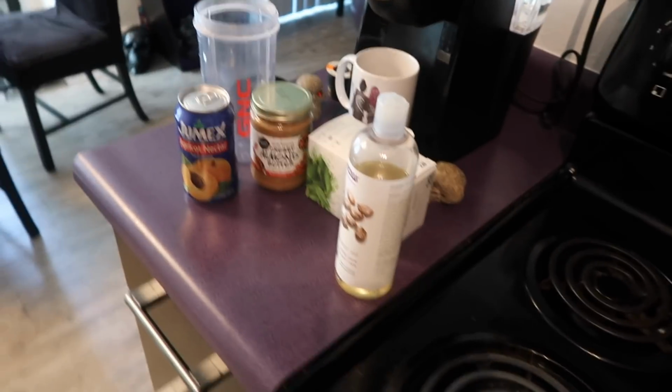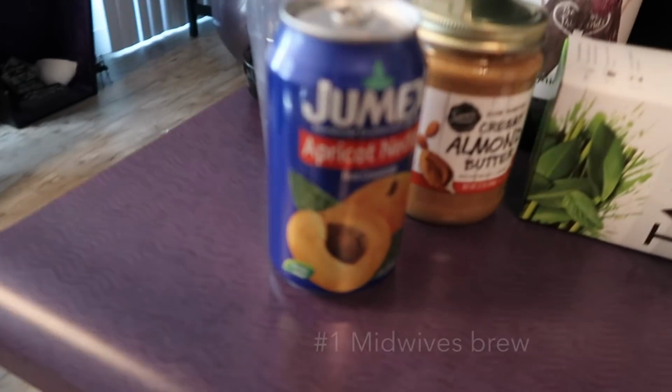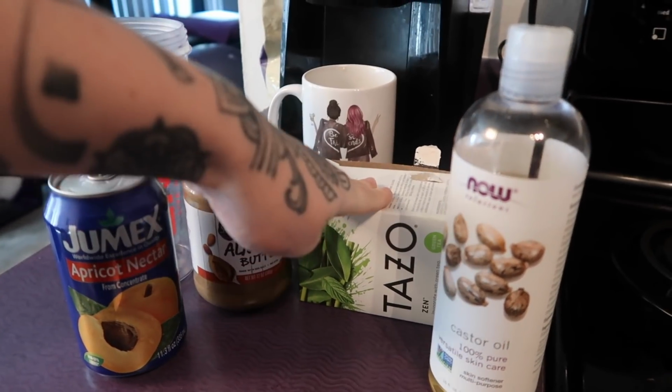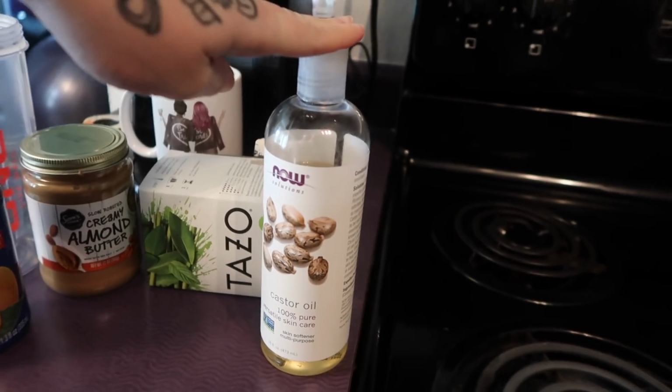All right, so for number one, midwives brew. You use apricot juice, almond butter, lemon verbena tea, and castor oil. You blend the whole thing up and drink it. I've heard it's really nasty and people throw up, so hopefully that's not me. So I'm going to make this and we'll get back to you guys.